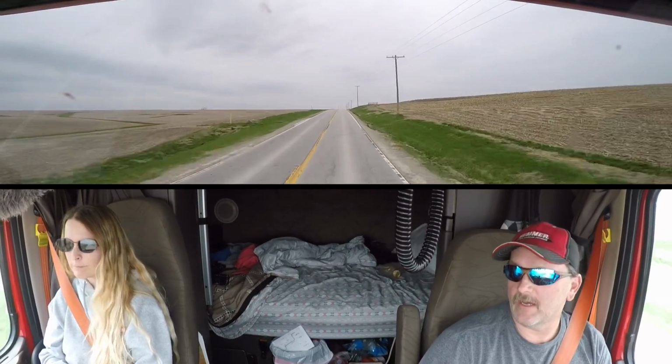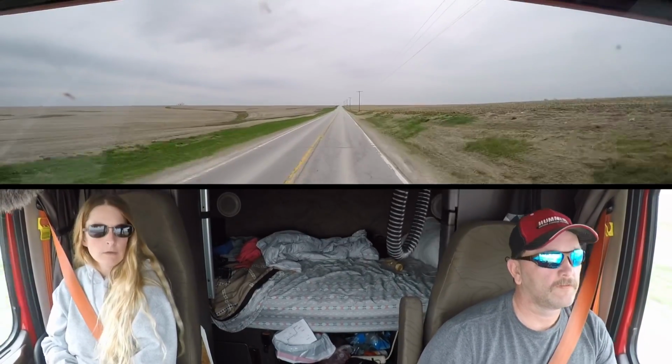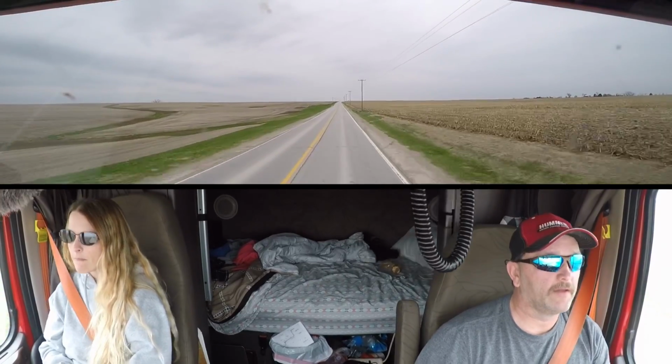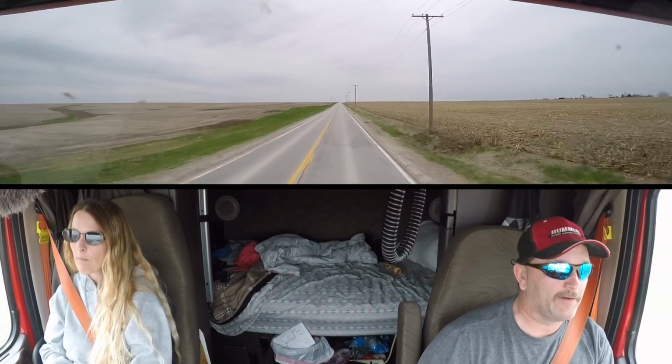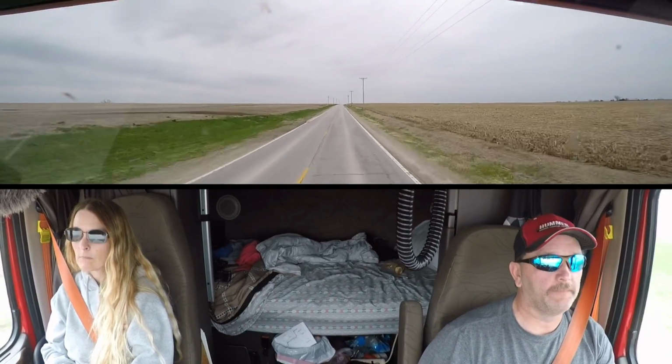Not much we can do about that, unless you want to go all the way to Des Moines and get on 35 down. That's the only other option, and I don't really want to do that. Going this way is only adding 10 miles, but it's adding an hour to our time taking these back roads.